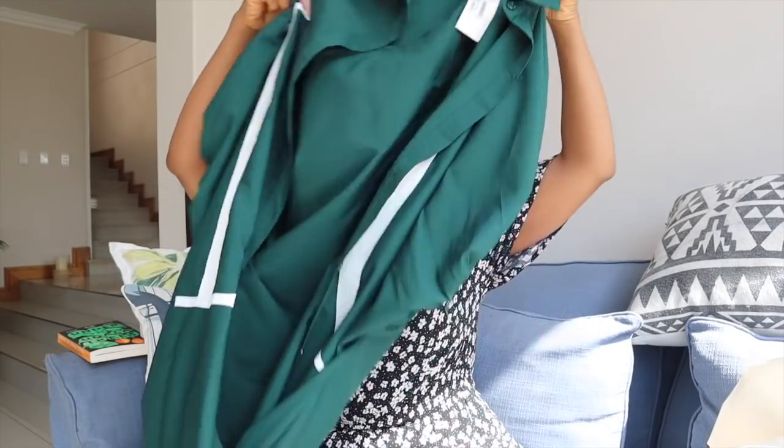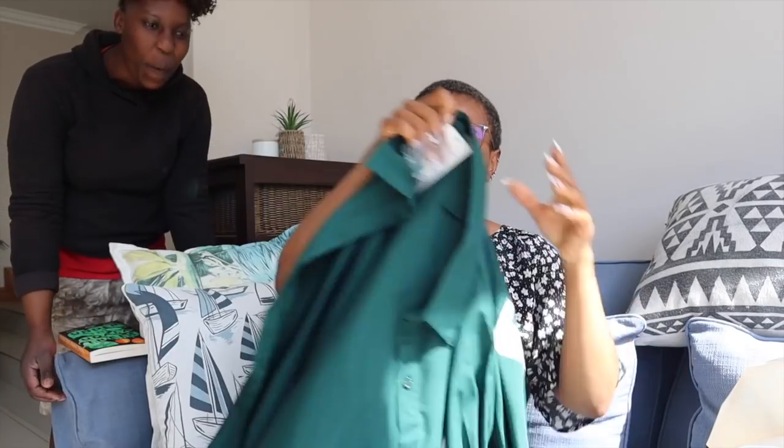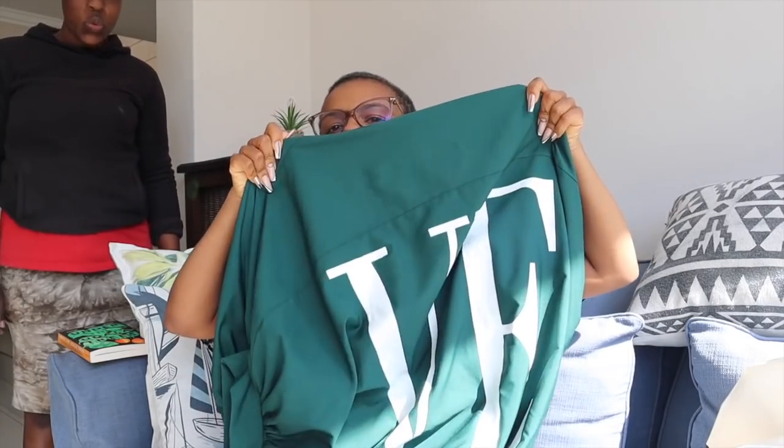And I actually got something from this shop. What's the name of the shop? Sensi. So I got this green shirt dress. It's like a shirt, okay? And I liked the color because it's like a grass green. And I really liked it. So it's got L-O in the front and then it's got V-E in the back. It's got love. I'll wear it with an outfit and then I'll put it on my Instagram.